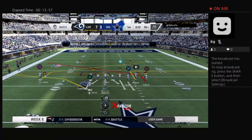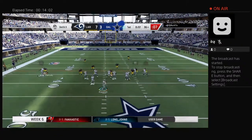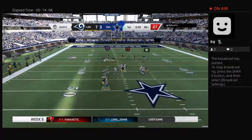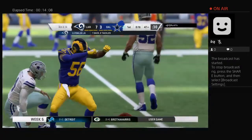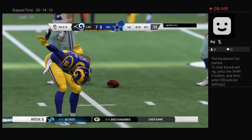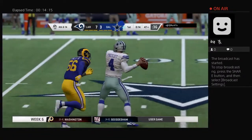Here we go, 47. We're pretty quiet. Go, Mike. 26. Prescott from the gun. Nowhere to escape, and he goes down. Dante Fowler able to record his 5th sack of the season. Let's go, boys. Let's go.